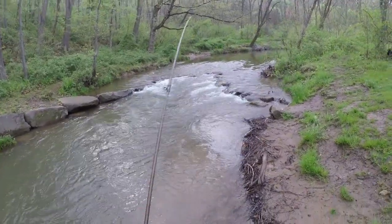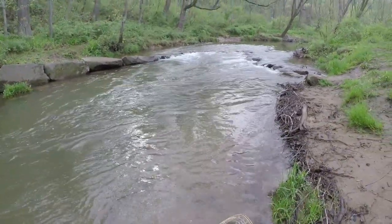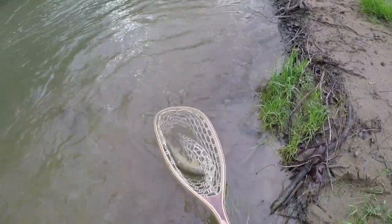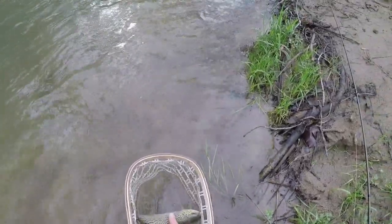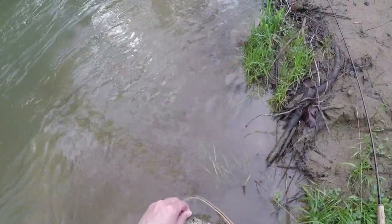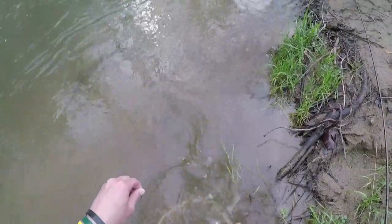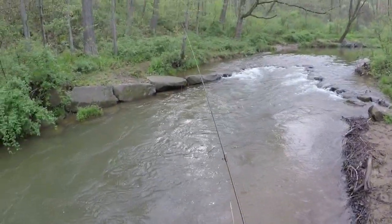Right, got on a nice, what I think is a stock brownie. Try to get him in that. There we go. Yep, stock brownie. Solid fish, probably 14 inches. He took the Lively Legs pheasant tail. So my first fish with a Lively Legs product, so not bad. Stock brownie. Good start to the day.